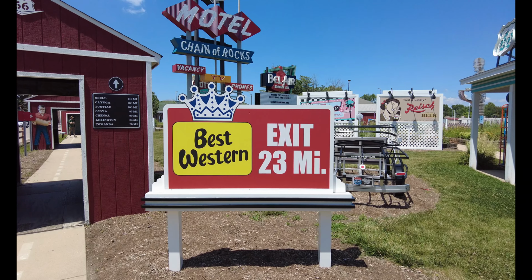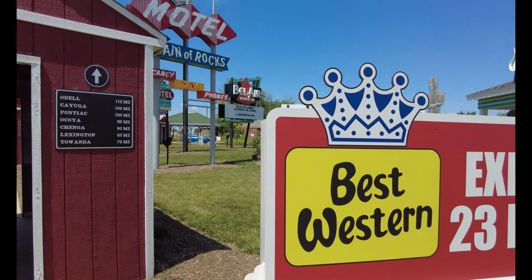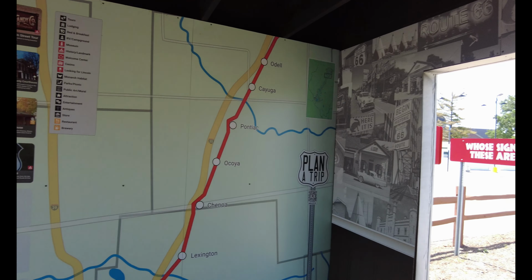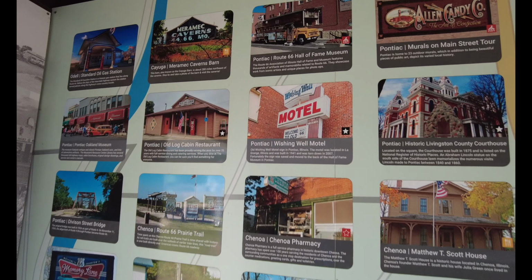As Route 66 celebrates its centennial here in 2026, places like the Route 66 Experience ensure that future generations can understand why this road became such a powerful symbol of America. The Mother Road connected people from different regions, cultures, and backgrounds, while inspiring countless adventures along the way.